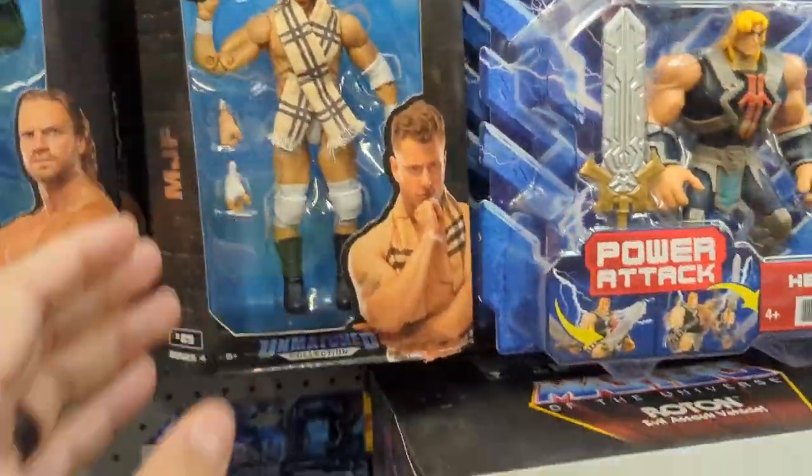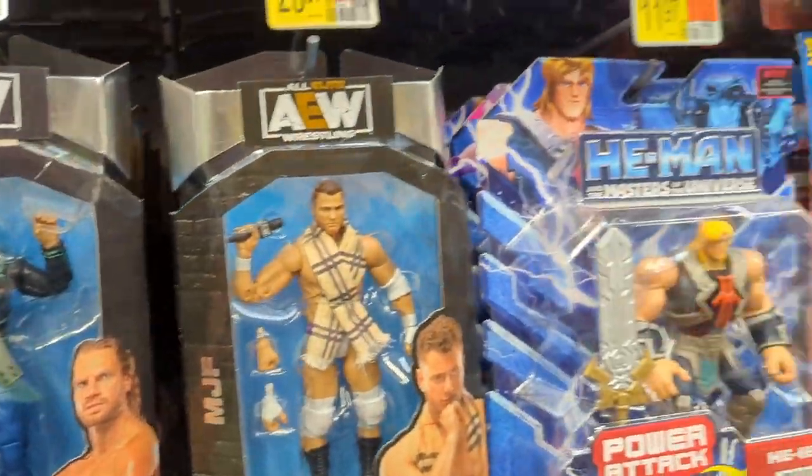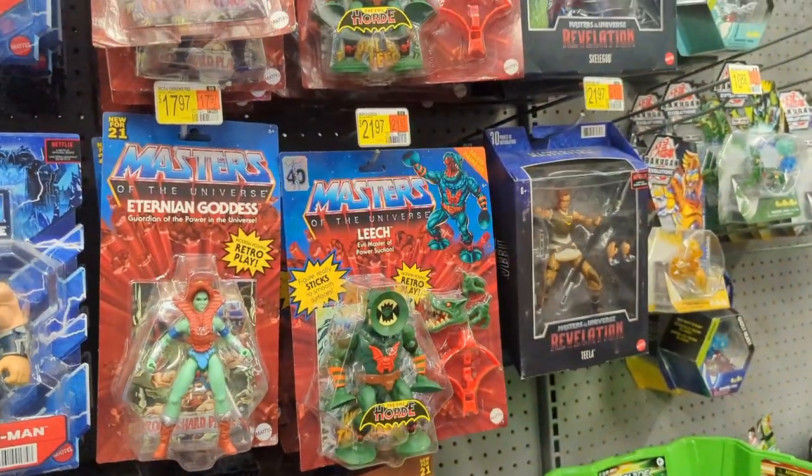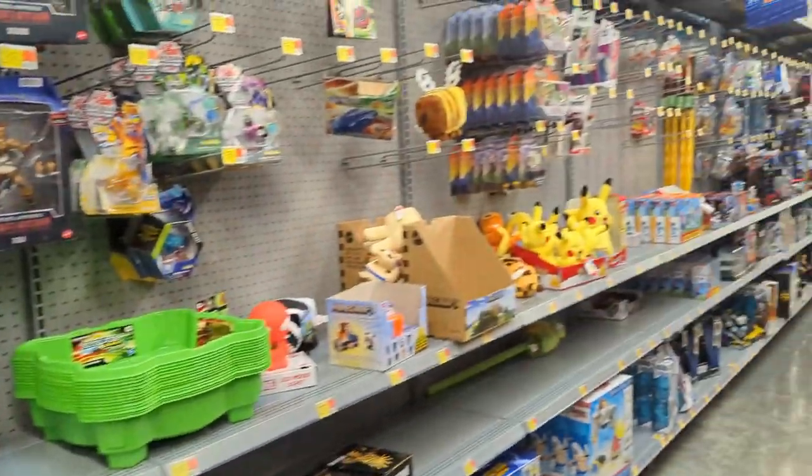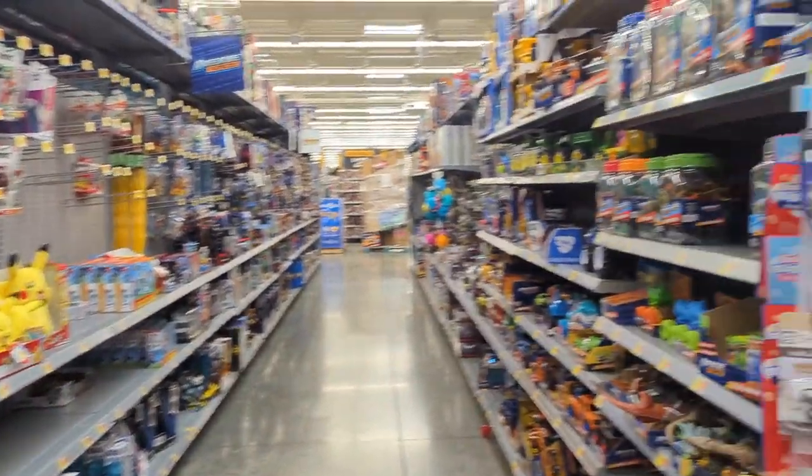I'll be a good person and hang these up. I'll check this MOTU here shortly. But yeah, that's going to be it, guys. This Walmart ended up being a bust, which is a bummer.